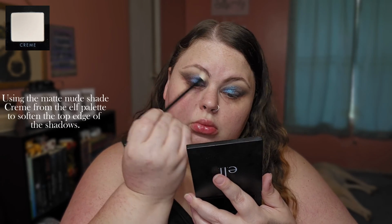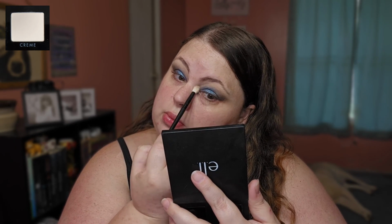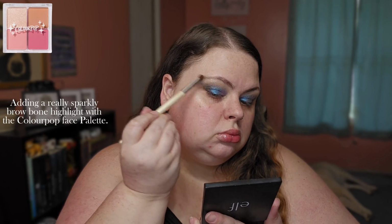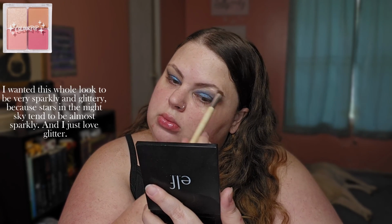Using the matte nude shade Cream from the e.l.f. palette to soften the top edge of the shadows. Adding a really sparkly brow bone highlight with the ColourPop face palette. I wanted this whole look to be very sparkly and glittery because stars in the night sky tend to be almost sparkly, and I just love glitter.